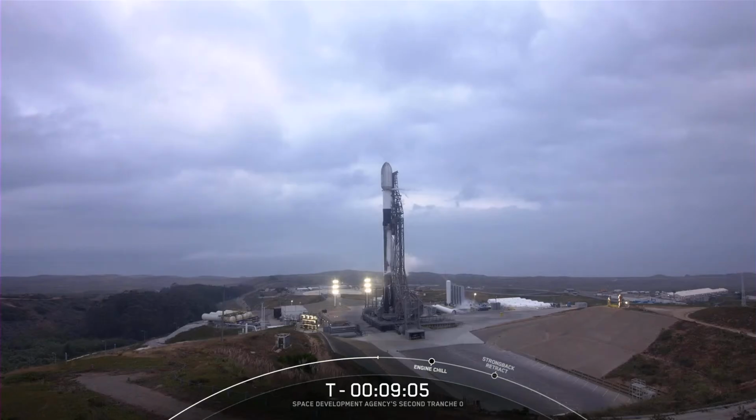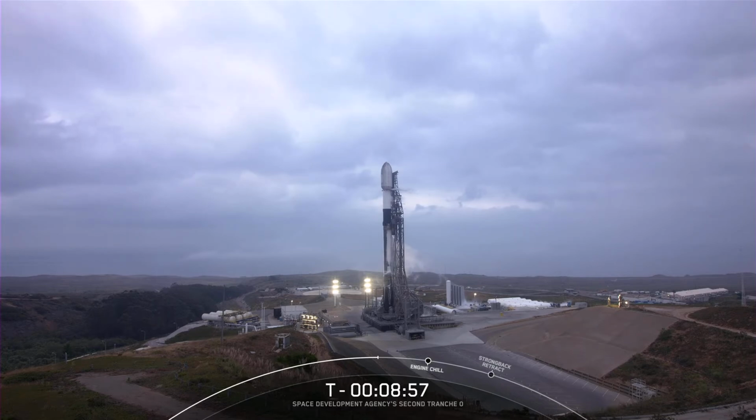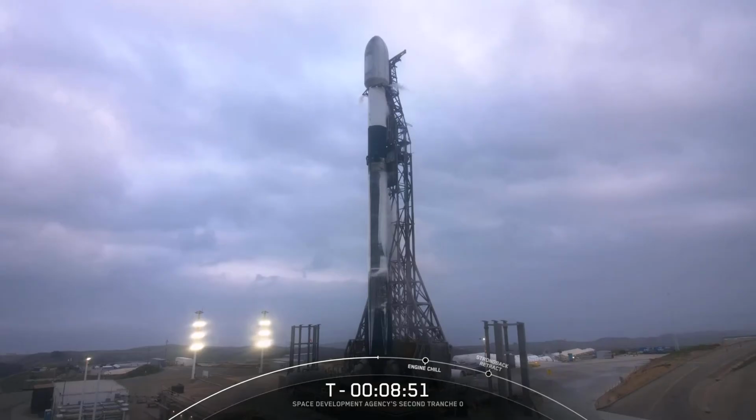At just around the T-9 minute mark, the range is ready to support and weather is currently 90% favorable for launch. The vehicle and payload are in good health and tracking towards a T0 of 7:25 a.m. Pacific time. Now, it's also worth mentioning, at the request of our customer, we will not be sharing any views from the second stage today and will therefore end the webcast at around the T+8 minute mark just after Falcon 9 touches back down onto land.